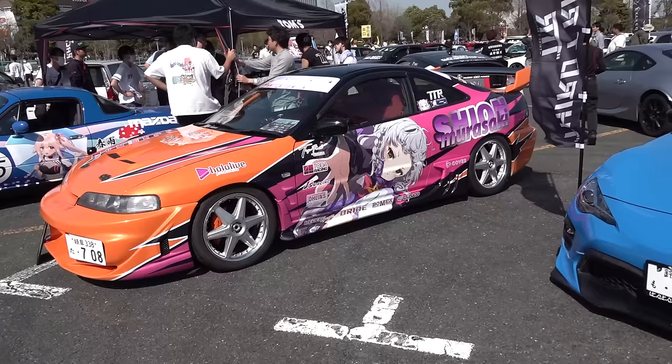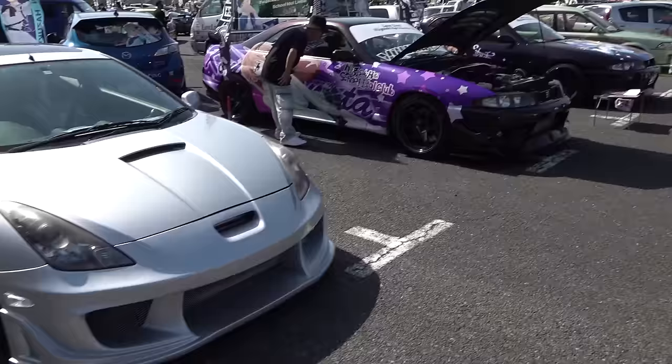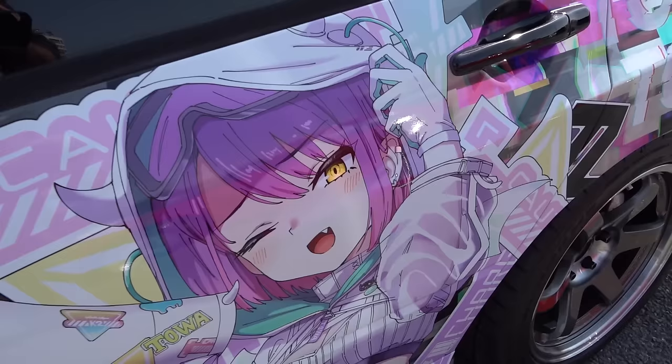Oh wow, Racing Hearts. Bit of a retro look. Gotta say, the wheel game has been pretty good this year. Oh, this is kind of cool. We've seen this printing technique before. See Towa's eye, how it glows? It's printed on multiple layers and the bottom layer is reflective. It's pretty cool.